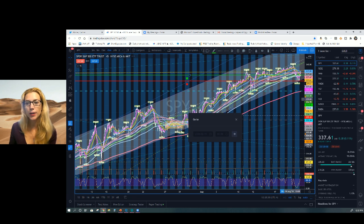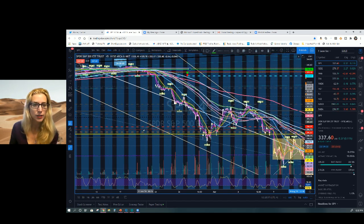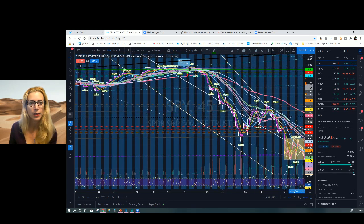We are below it, I moved it down though, at 339.08. We are below it, but where are we in relation? Let's do this. Better yet, let me zoom in. I love this software. This is TradingView if you guys don't know.